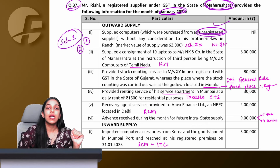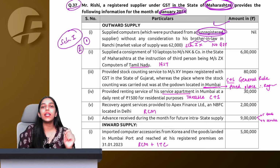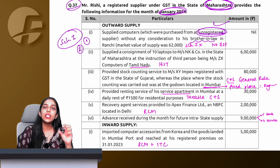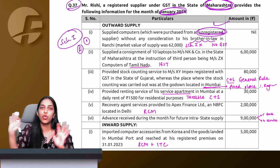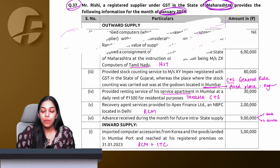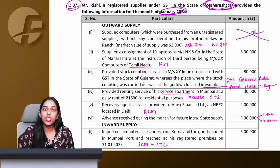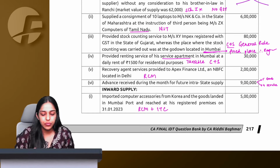Then para 2 says supply between related person, distinct person. Now tell me, is brother-in-law a related person? The answer is no. So this is not falling either under para 1, para 2, para 3 is principal agent, para 4 is import. So it will anyways not fall there also. So this is a supply without consideration, not falling under schedule 1, and therefore no GST will be charged on the same. This is not a supply only, basically under GST.